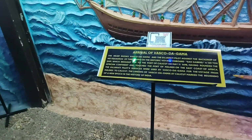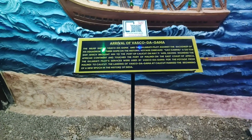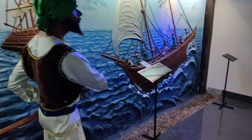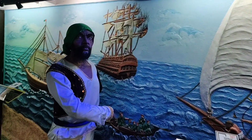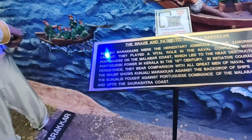The arrival of Portuguese explorer Vasco da Gama in 1498 marked a significant turning point in Kochi's history. His discovery of a direct sea route to India opened up lucrative opportunities for trade, particularly in spices. The Portuguese established a presence in Kochi and dominated the spice trade for several decades.